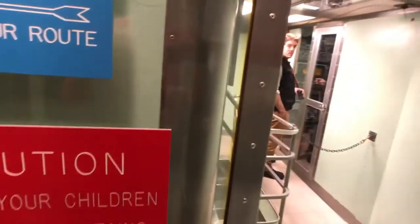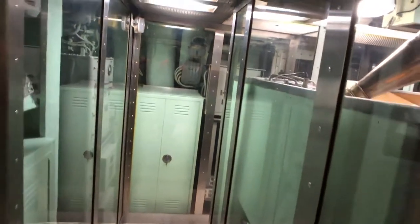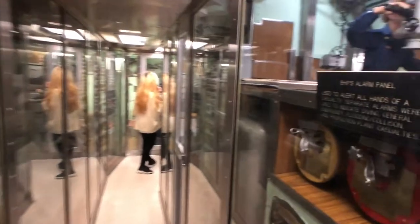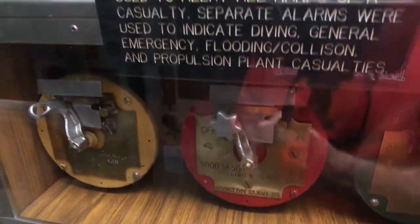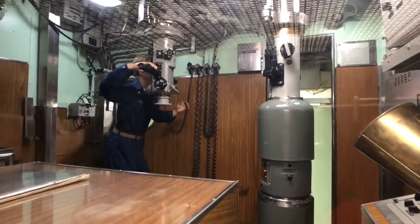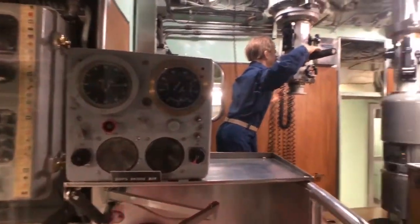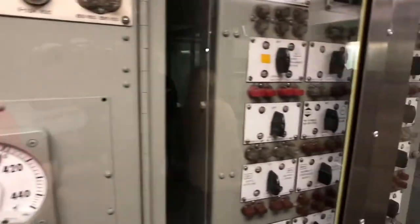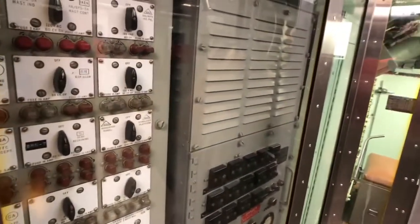Oh boy. Here we go. I'm showing my age here. Goes this way, and up here it looks like, okay, the periscope room. Cool. And all the old electronics. The ship's alarm panel here. We can get a better view of the periscope room right here. Fuses, circuit breakers. Oh, wow. Yes, yeah. Old technology, huh?